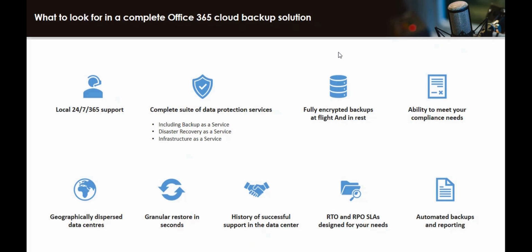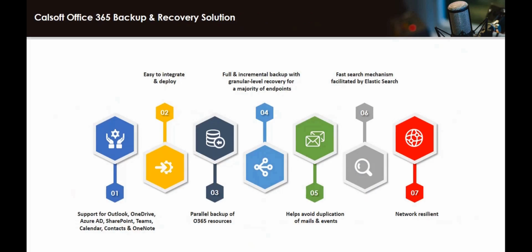I see. So, what kind of data protection solution would you recommend for the average company? Okay, so I would absolutely recommend CalSoft's 7-in-1 intelligent data protection framework for Microsoft 365, which is specifically designed to fill the gaps to protect complex data. It is lightweight, easy to integrate, deploy, and use.